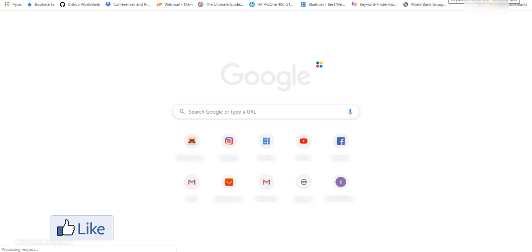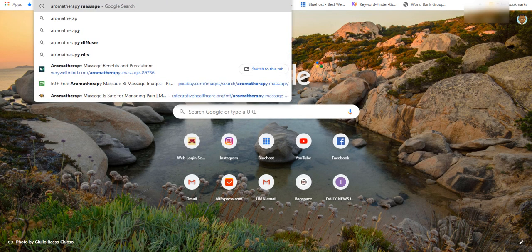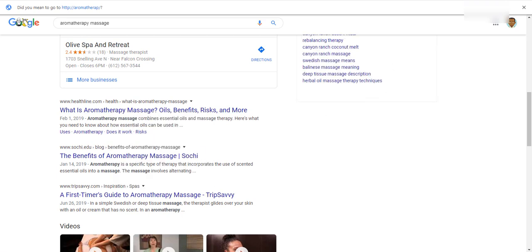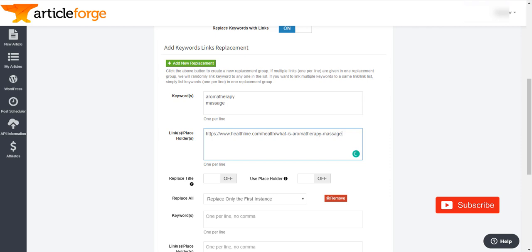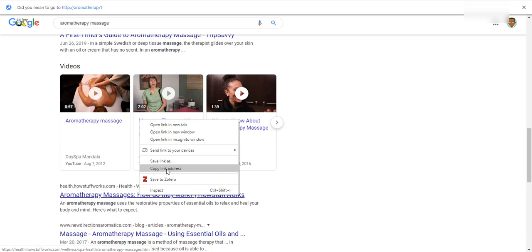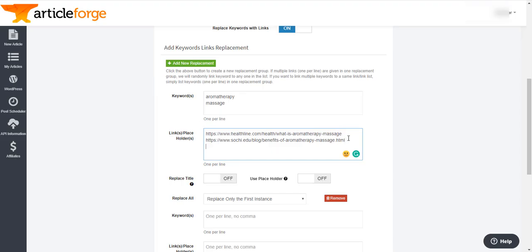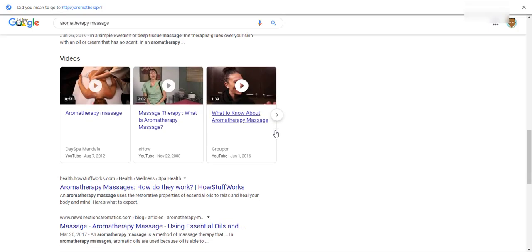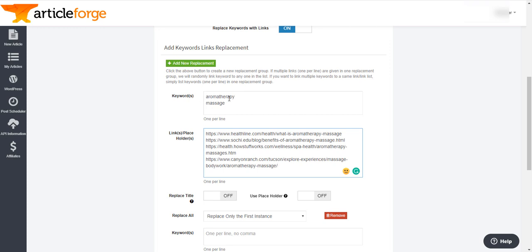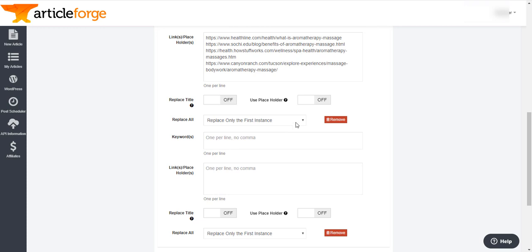So let me show you. You go on Google, you just type aromatherapy massage. For example, you want to point your article to this page. Drag that here. You want to point, for example, to this blog as well. The reason is that when you point out to other resources that other people should check, Google will think your article is really good, and by doing that, they will show your article in front of a lot more people, and over time you might even beat those articles in terms of ranking, right? So you do that for a few of them, but then you want to replace the instances of aromatherapy and massage with these links, all the instances of them.